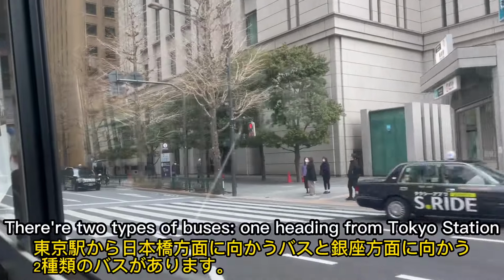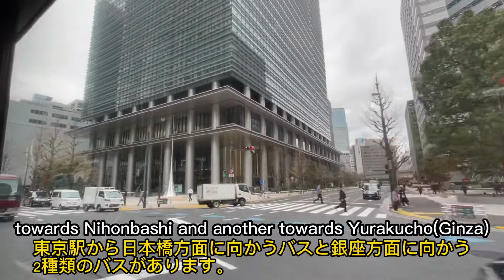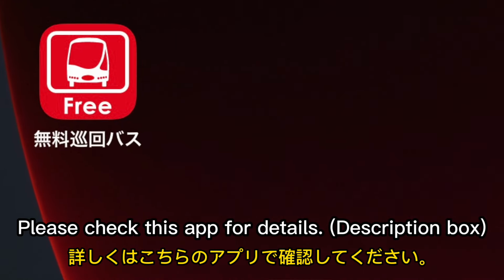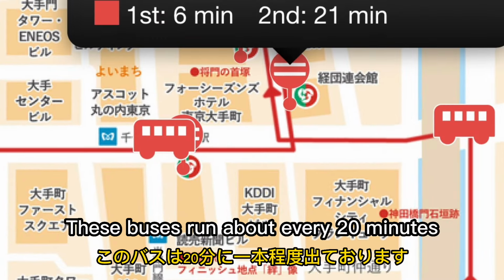There are two types of buses, one heading from Tokyo Station towards Nihonbashi and another towards Ginza. Please check this app for details. These buses run about every 20 minutes.